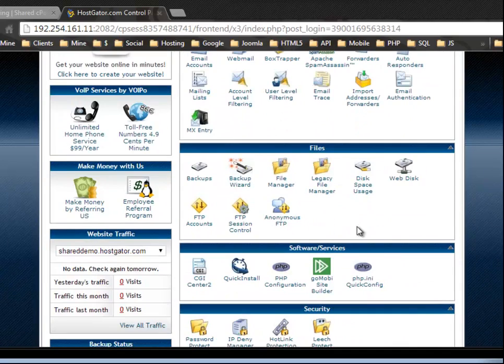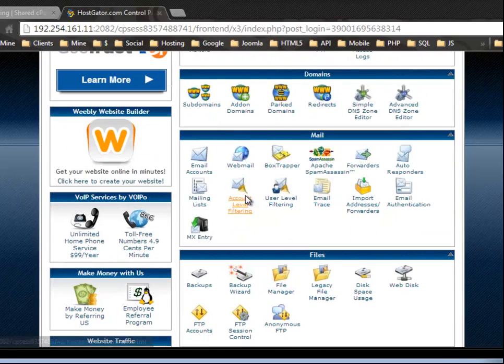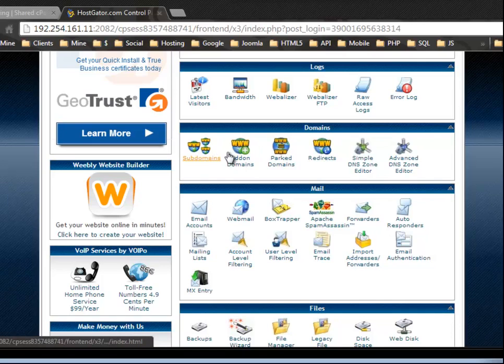All right, so we'll deal with like FTP accounts. You can set your email accounts up from here, your email forwarders. You can add on more domains from here. Just a whole bunch of stuff, and I'm going to go into that later on.